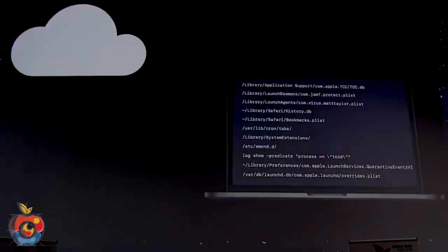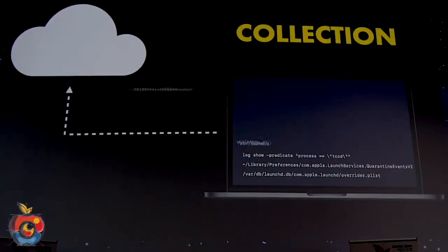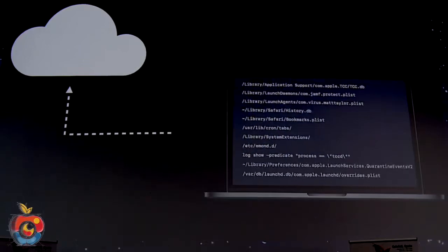Analysis is typically performed on a different machine than the victim's. We will gather the relevant information. We can put it through an MDM or simply extract it, and then bring it to a host machine for analysis.